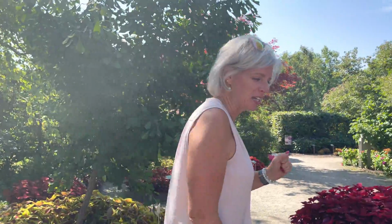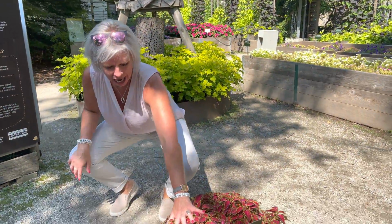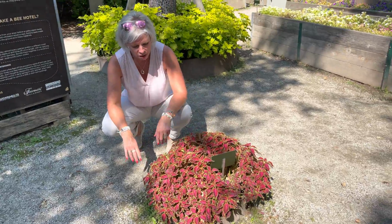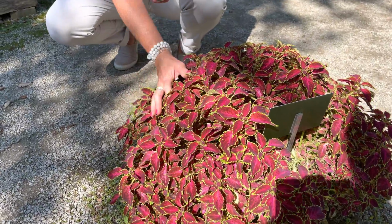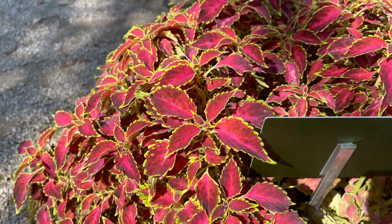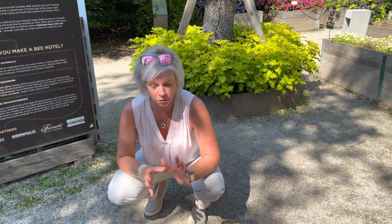I'm going to sneak around behind you, sorry about that. Over here we have a very small and compact Coleus. You can see it's in the smaller ring. This is Ruby Punch. Ruby Punch is fantastic in a mixed container. You get a lot of vibrant pink in here. I have this mixed at my house actually with a lantana. Very small in frame and stature and very small leaves, but has a lot of impact for its size.